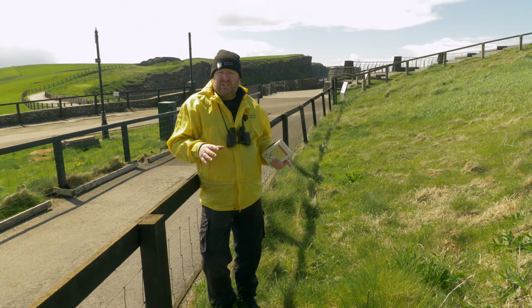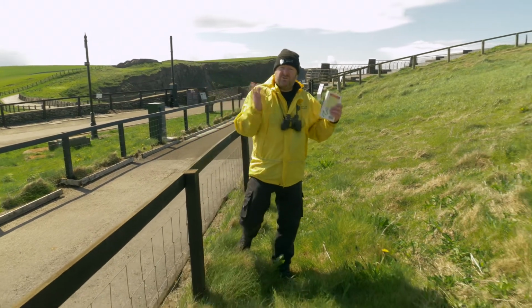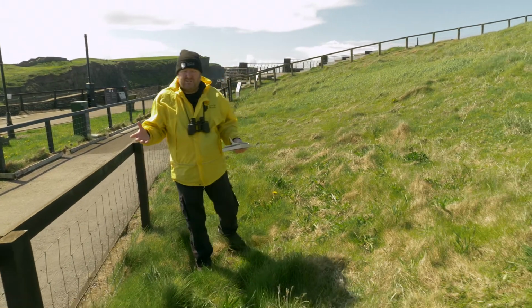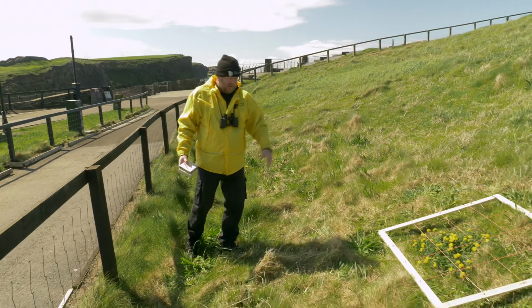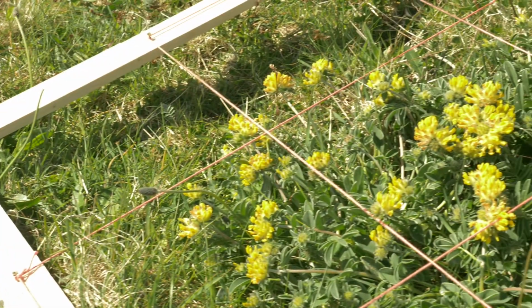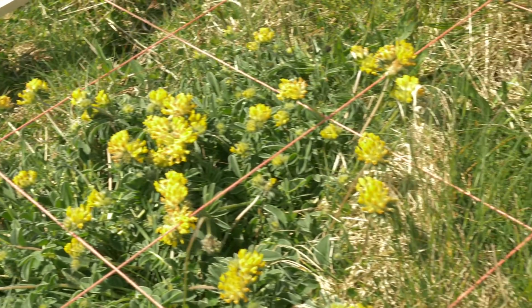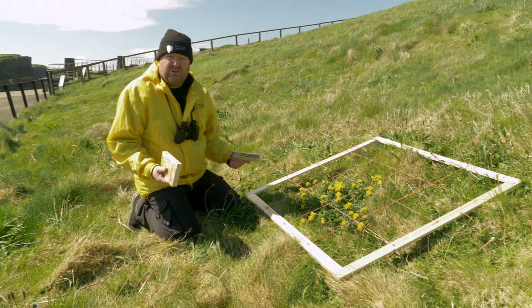So during these times we're taking the opportunity, and it's a golden opportunity actually, to throw some quadrats down and do a little bit of environmental monitoring. So taking the opportunity today to throw this little quadrat down here. As you can see, it's a very simple piece of equipment. It's just 1 meter square, and it's got some little divisions in it, and that allows us to count the species. I use my little book and my little pencil and paper, and we just note down exactly what we see.